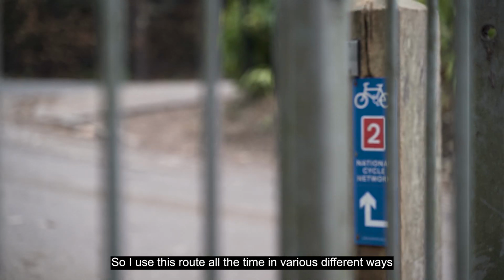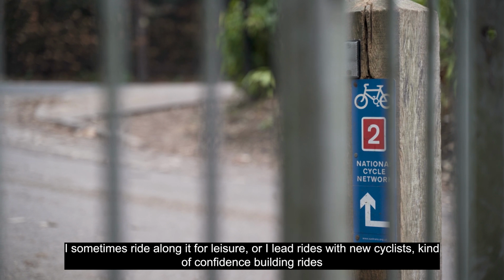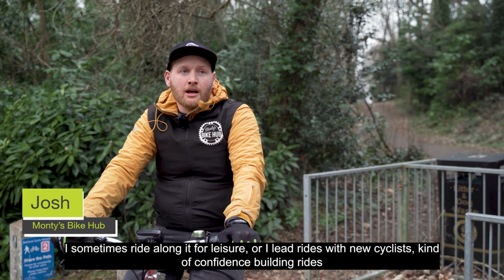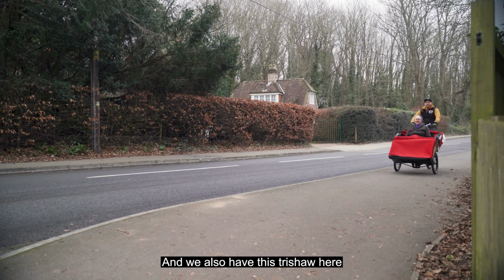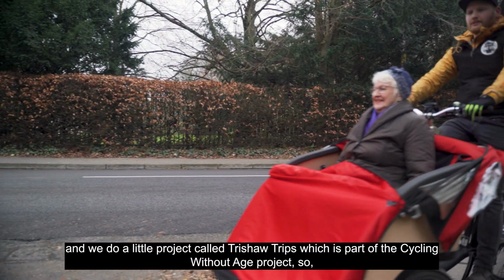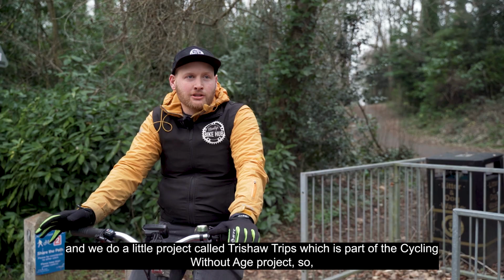So I use this route all the time in various different ways. I sometimes ride along it for leisure, or I lead rides with new cyclists and confidence building rides. And then we also have this Trishaw here, and we do a little project called Trishaw Trips, which is part of a Cycling Without Age project.